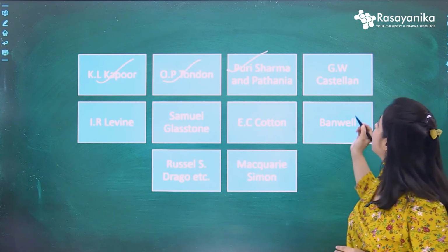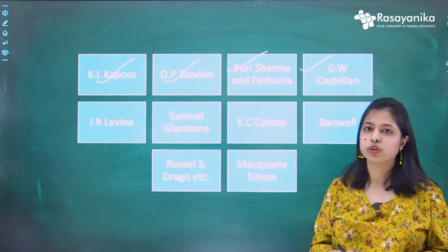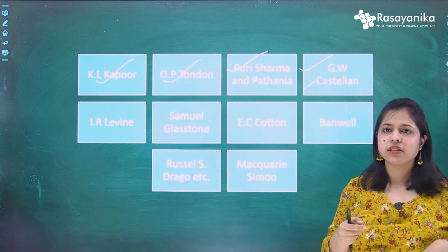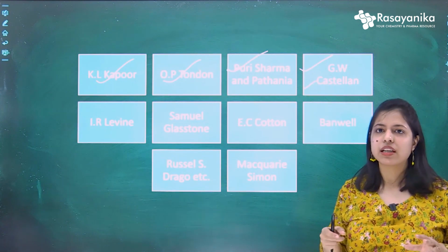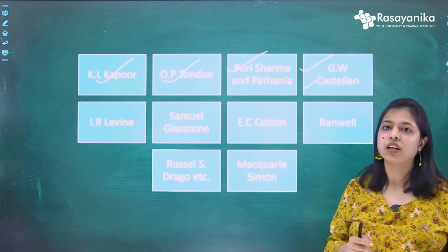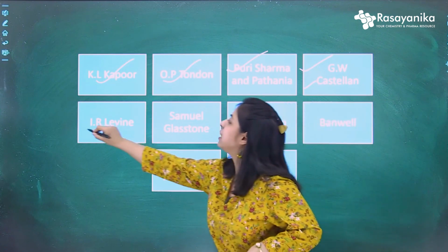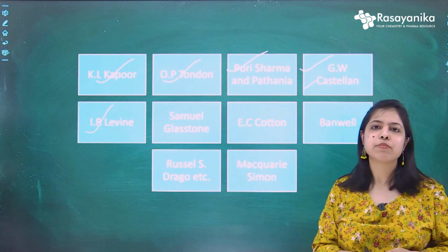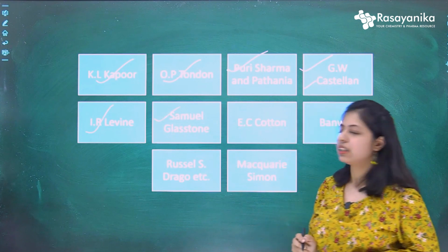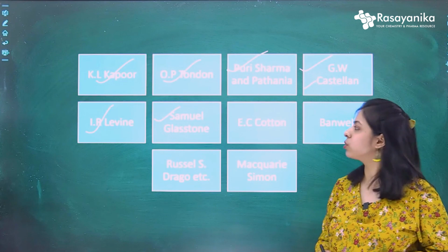Okay. And next, I would suggest G.W. Castellan. This is very good for your thermodynamics and also somewhat for your electrochemistry. This is a small green-colored book with a lot of information, a pretty good book. I would recommend this book for CSIR NET. Next is I.L. Levine. This is also good for your thermodynamics and also for your quantum chemistry. Next is Samuel Glasstone. Glasstone is a very good book, also for your thermodynamics and for electrochemistry.